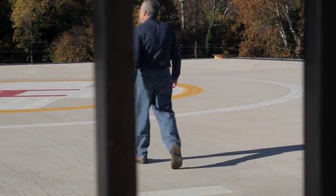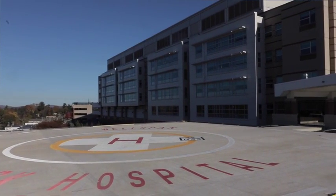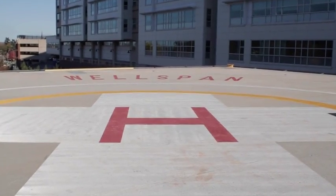Well, this is it. This is where the rubber meets the road. As you can see behind me, this is the new helipad. There's 3 1/3 miles of tubing underneath this concrete. So imagine this, it's January, it's 6 degrees outside, it's snowing, the wind is blowing, and you're exposed to all that up here because there's no protection from the wind.